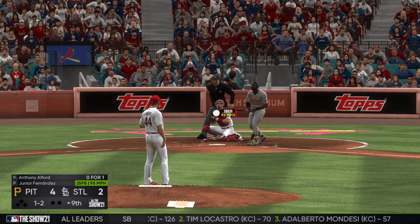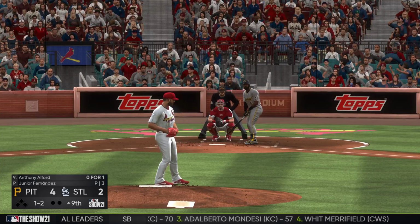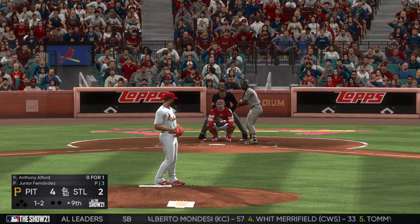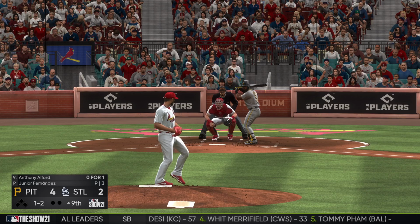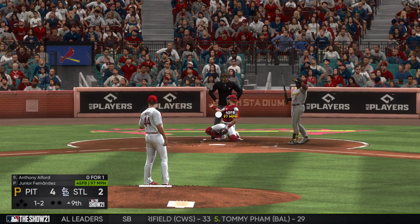Now the fastball is swung on and missed. He's going to have to set his sights a little lower right there. That pitch was able to get by him. His swing was just a little under that one. 1-2. Here it comes. Still a ball and 2 strikes.